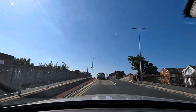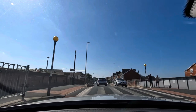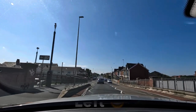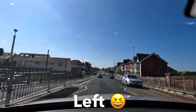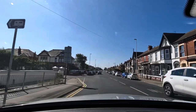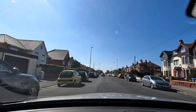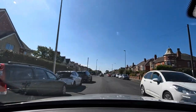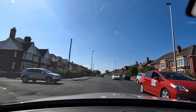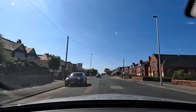And I think this, is this a... No, it's not a railway line. It must have been one back in the day, it looks like an old railway line. But on our right there, where you can just see the cars parked, is Blackpool Central car park, which is the huge car park that extends right the way down to Yeadon Way, where you come into town.